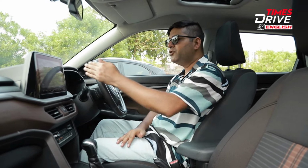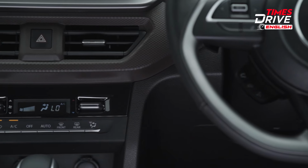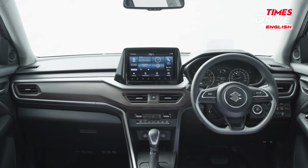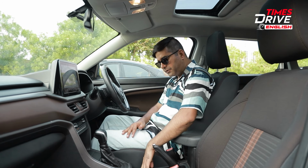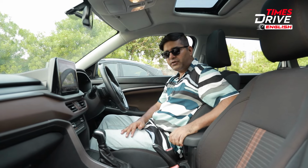Starting with the Brezza, you get the 9-inch touchscreen infotainment system with Smart Play Connect features, and you get the climate control with the wireless charging over here and the USB charging point with a 12-volt socket. This is the AMT variant that we have with us today, and there's some space to keep your stuff over here, and the two cup holders, and the armrest is also slidable.